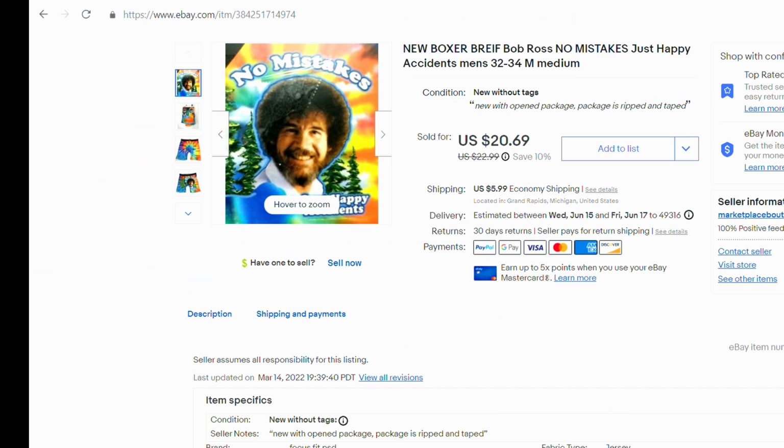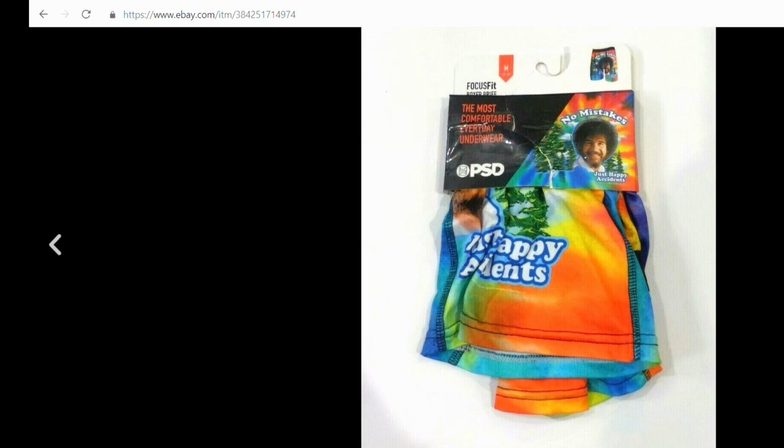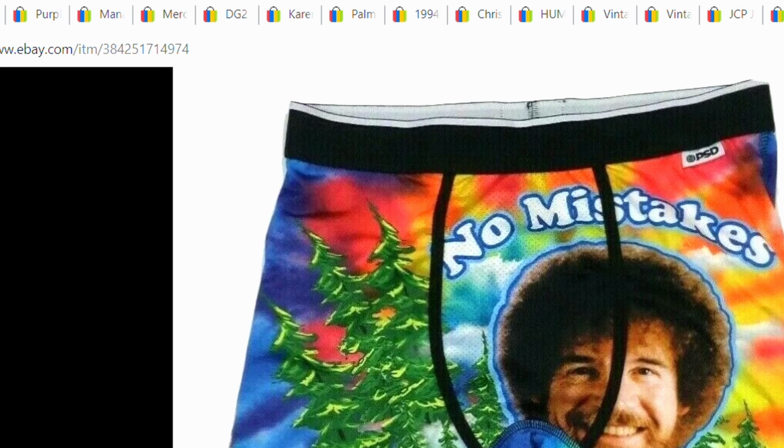Yes, yes, yes. New boxer brief. Bob Ross, no mistakes, happy accidents, men's size medium boxer shorts. Isn't that funny? These are so cute. So I bought these new from Target. See how cute these are? These were so awesome. No mistakes, just happy accidents. This hit my favorite list because it's funny and I like funny things.